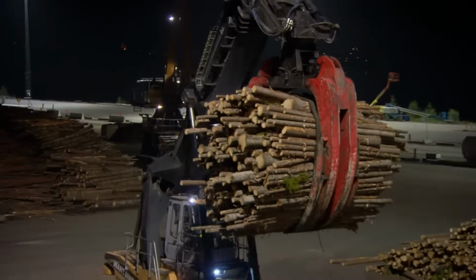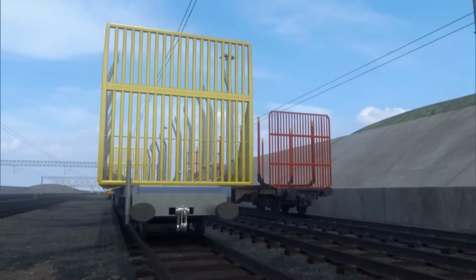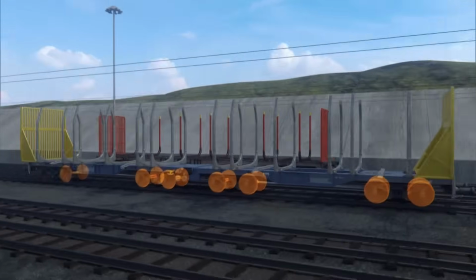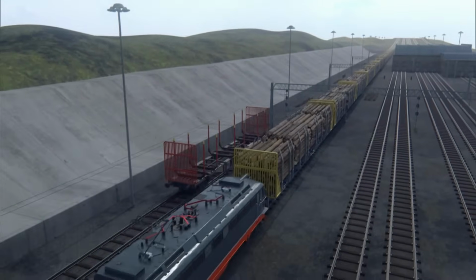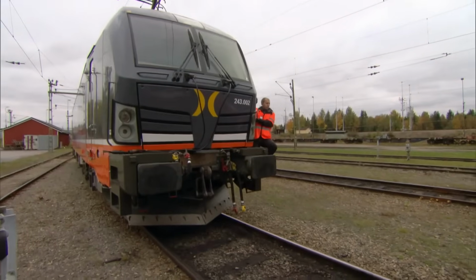To keep pace with the mill, Hector Rail has also invested in a new fleet of high-capacity wagons. The custom-built wagons are wider, taller, and longer than their predecessors. With 8 axles, they can hold much heavier loads of wood. 22 new wagons will increase each 600-meter-long train's total capacity from 2,000 to nearly 3,000 tons of timber.